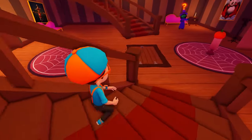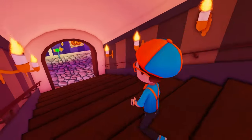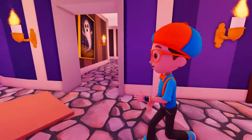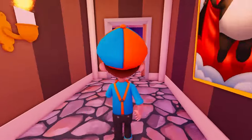Oh, wait, do you see that? It's Witch! Hi, Witch! Bye, Witch! Let's go back down the stairs. I bet there might be a bone over here for Bones. Do you think we have all of them? I think we might have them all, but maybe keep looking, maybe we will find some more bones for Bones.